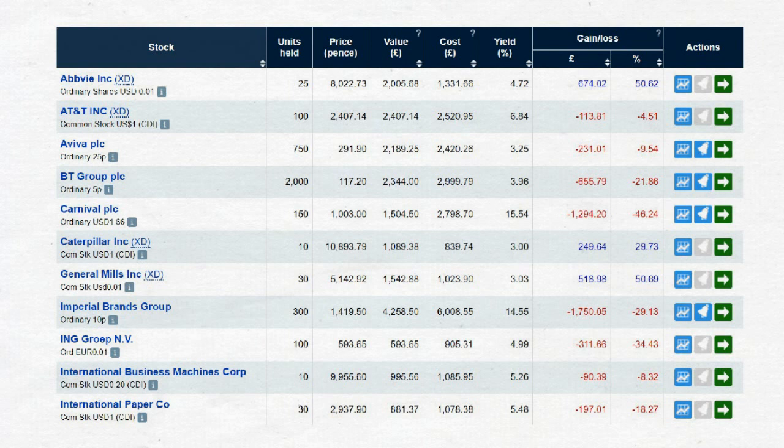Imperial Brands is a big position and down 30%, which isn't good to see. I think there's only been one update where it's been remotely close to neutral. It's a big dividend payer though, as we'll see in the next section. ING Group, I feel like this one just sits in the portfolio, and even more now that it's cut its dividend. IBM is down almost 10%, which isn't bad considering the risk we talked about in the earlier chapter. Yielding a decent amount still too. International Paper is down 20%, and I am considering adding more to this one.